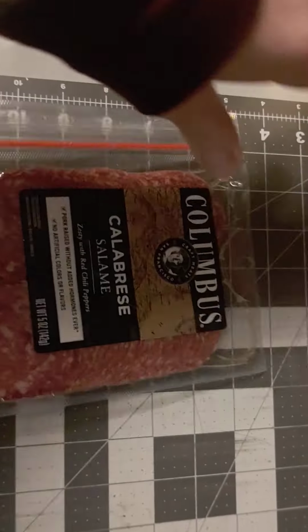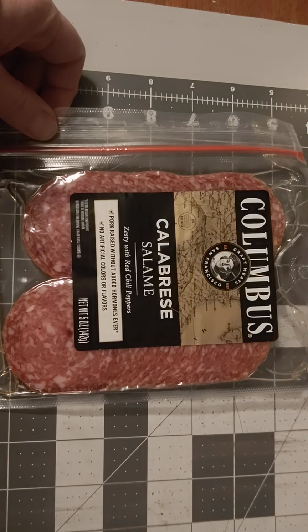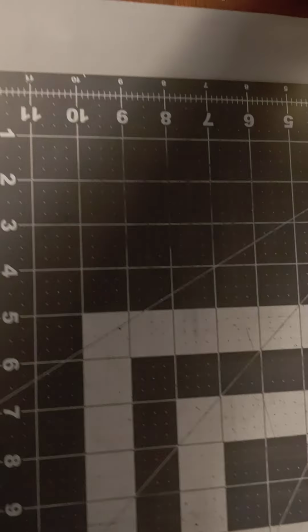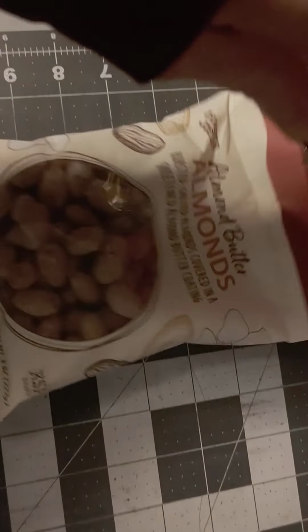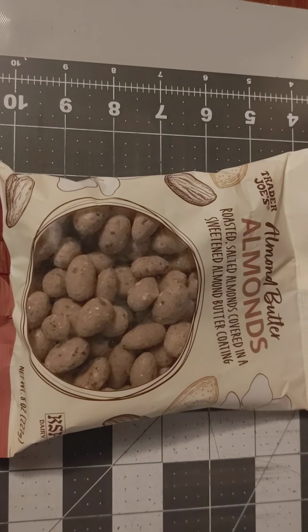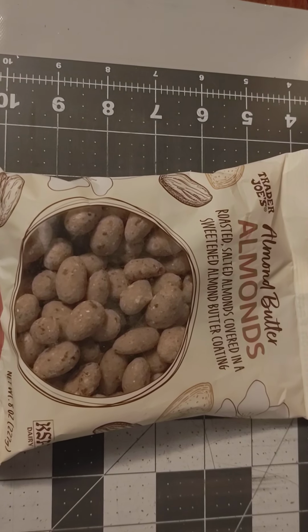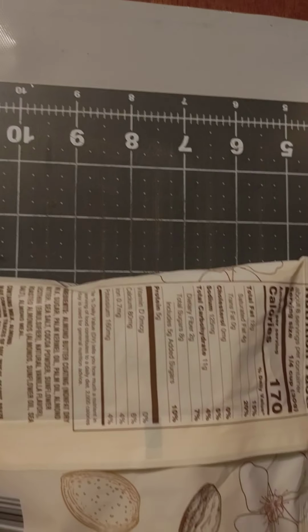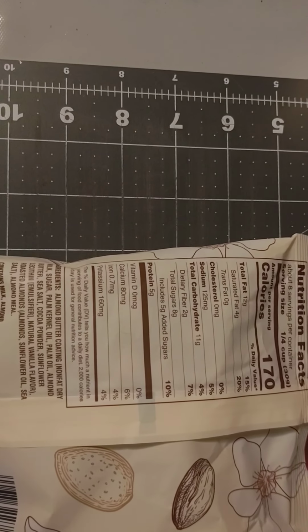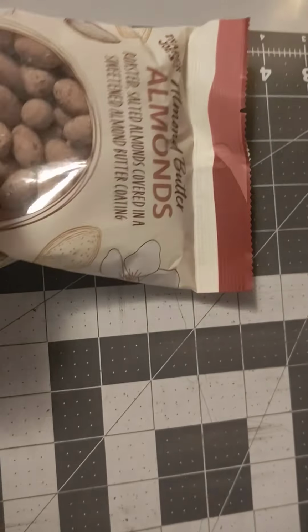The next we got Columbus salami. Looks pretty good. I want to try that with crackers for a snack. Next we got almond buttered almonds. Roasted salted almonds covered in sweet almond butter coating. They look pretty yummy. 170 calories for a fourth of a cup. 11 carbs, 8 sugars. Not bad.